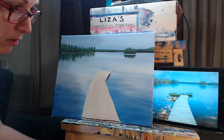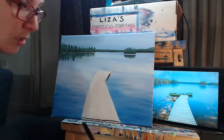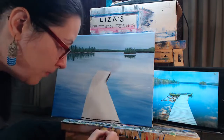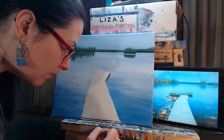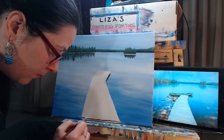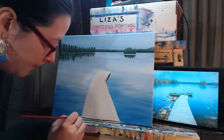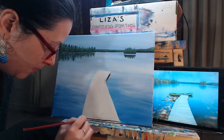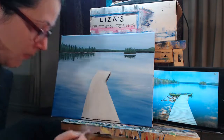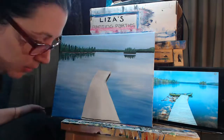That's a little too thick. I might have to use my thin brush to do that. I think that would be better. Okay. Let's dull that out a little bit with my white. I just want to make that a little thinner. Yeah, I don't know if I like that. I feel like it needs to be thinner.